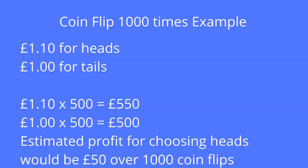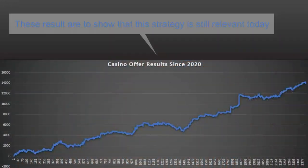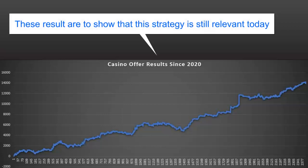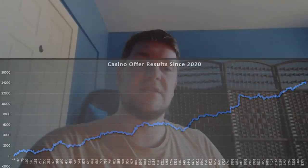Basically, you're getting £1.10 every time it lands on heads, and your friend's getting £1. So the fair price would be £1 for either outcome, but that £1.10, the extra 10 pence, gives you an advantage. So that's exactly the same way to look at exploiting casino offers. You use exactly the same premise. So I'll just bring my results up from 2020. This is up until February 2021. So you can see from these results that in total I've made £14,277 from exploiting casino offers.